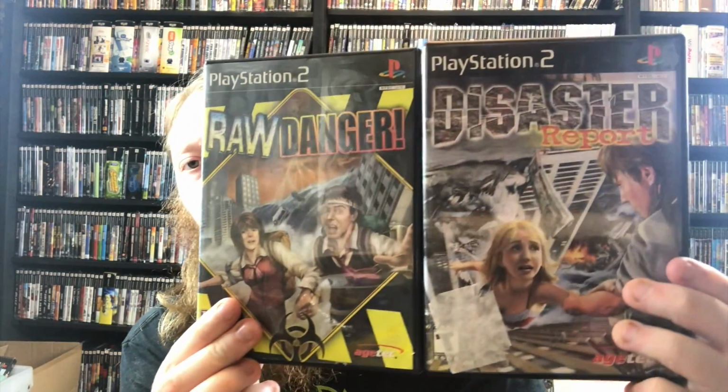Two more here. We have Raw Danger. I believe this one is either a sequel or a prequel to Disaster Report. I don't know for sure, but they are made by the same company. They have similar styles to the art and everything. So Raw Danger currently is going for about 20 bucks, so be on the lookout for that one as well.